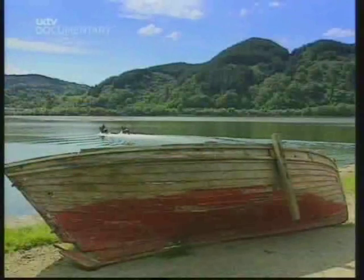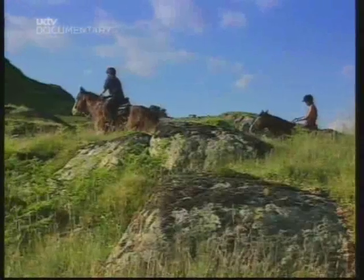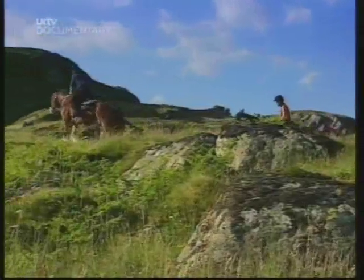Horses are natural swimmers, and crossing the bay we head for the hill fort of Dunadd, marking the end of our two-day trail. It's a sacred site. The first kings of Scotland were crowned here.